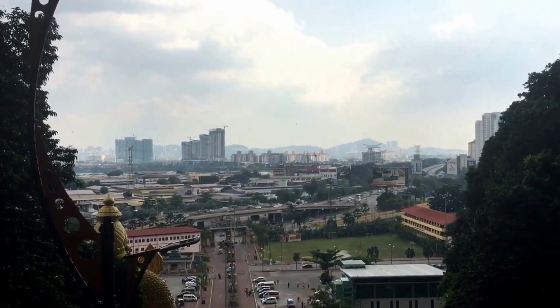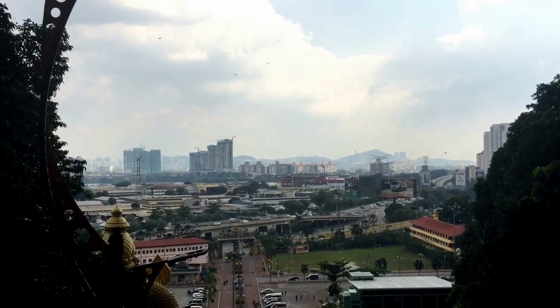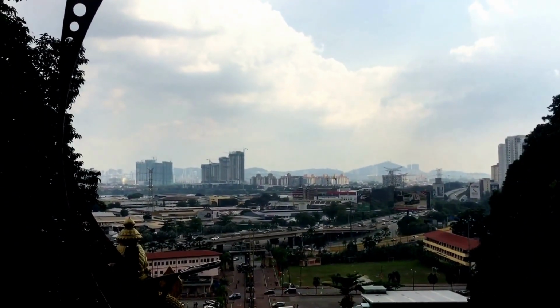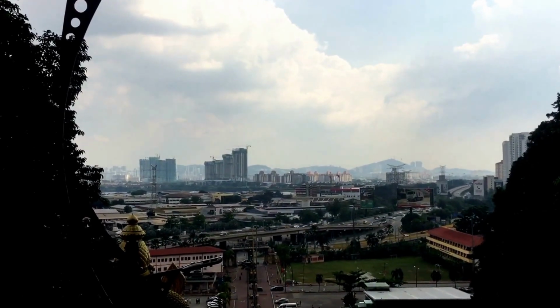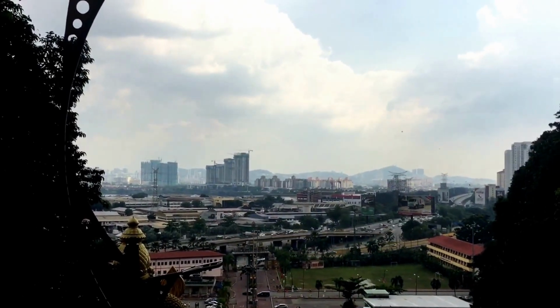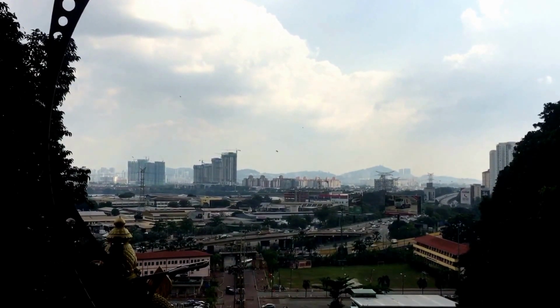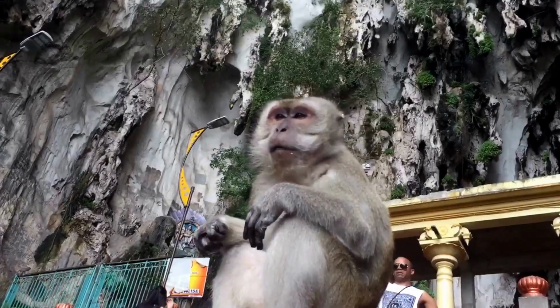So from inside Batu Caves you can see parts of KL. One thing that's interesting we haven't talked about is all those high rises right there are all in the process of being built. You can see huge cranes next to them. Which is cool or interesting in terms of the urbanization of Malaysia and Asia in general and kind of the world.